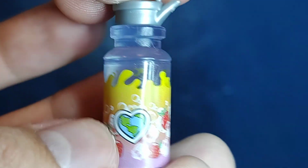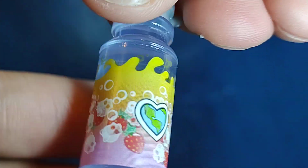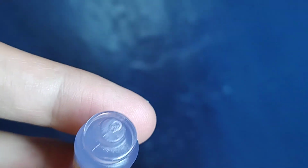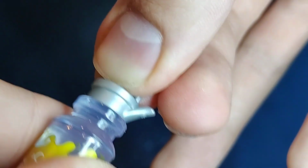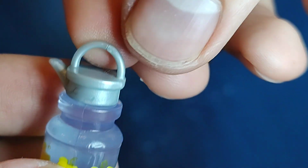Then we have her drink, which is another sticker piece, although it looks like this one was applied properly, so yay! It is some sort of fruity drink. It's got strawberries in it with little skillet ice cubes in this new water bottle sculpt, which is not hollow like the other water bottle, but it does have a removable lid nonetheless. It's very cool. And you can tell she's dropped her bottle a couple times because it's got cracks on it. And the handle looks like a watering can, which is very cute.